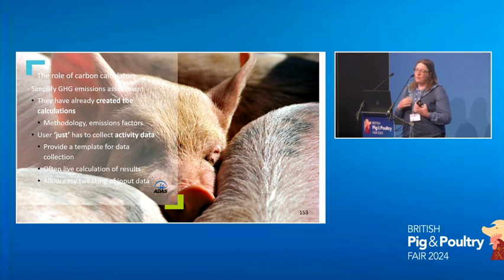And then once you've done the hard graft of putting the data in the first time, you can then start to tweak that data, whether you want to look at what's the impact regarding emissions or carbon if I do a certain change within the system, or whether I'd want to repeat it and you start to use it for benchmarking.